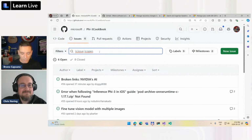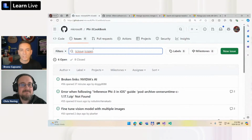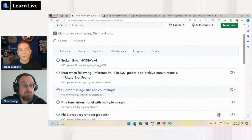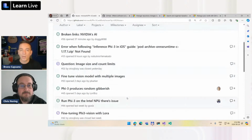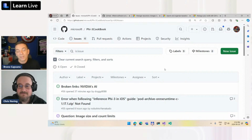Also, one of the filters that we have enabled here is open. I want to see if there is something else that's not open. So we have 6 open and 8 closed, and we have a lot of stuff here that we can also take a look at. More content to see, more stuff. And as I said, you can search globally, or inside repos. Searching issues and searching content here is a nice thing to do.